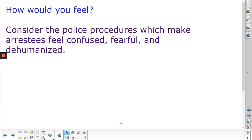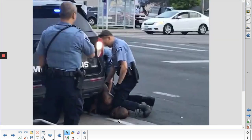Okay, and there's a word there called dehumanize. Now, of course, this could be taken to the extreme, and I hope all of you recognize this particular image. And it's really sad to think that these days we're still dealing with institutional racism and problems like that within society.